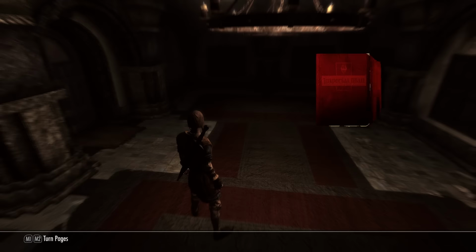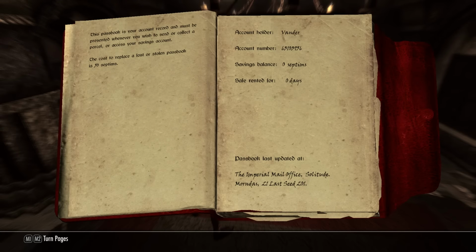Okay. Imperial Mail passbook. This passbook is your account record and must be presented whenever you wish to send or collect a parcel or access your savings account. The cost to replace a lost or stolen passbook is 50 septums.